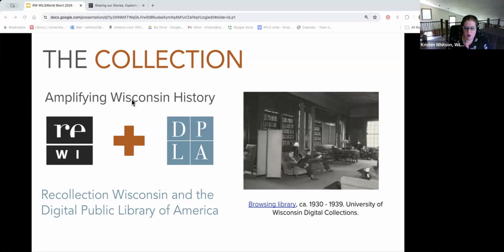And the DPLA portal also includes materials from major repositories like the Smithsonian, National Archives, but also all kinds of smaller localized collections. And all this serves our content partners here in Wisconsin by giving their unique historical materials a broader audience and another discovery pathway.